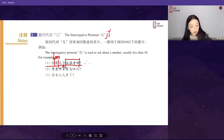So we can see in the first sentence, the structure of 几 is 几 plus a measure word, and then plus a noun. Let's see if it is right in the next example.